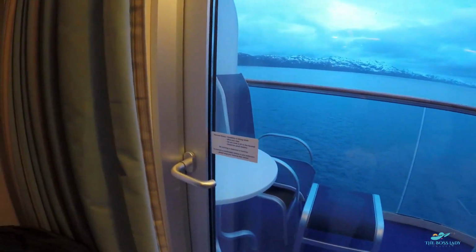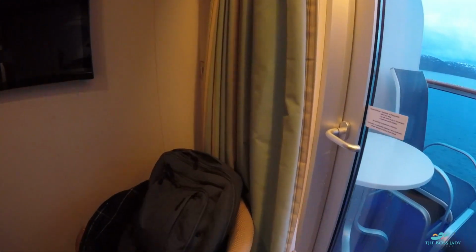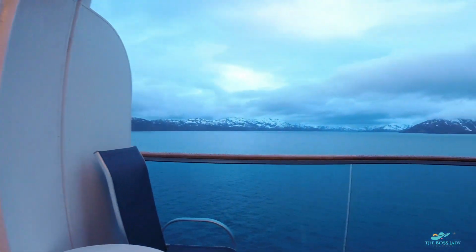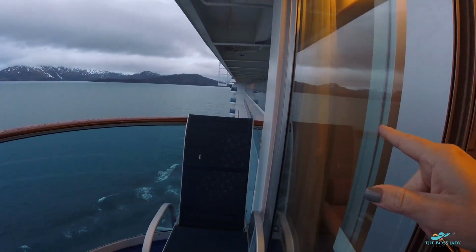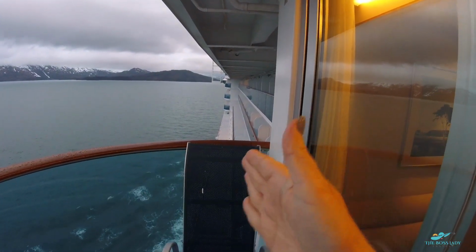Speaking of balconies, it does have this extra chair. We got stuff in it ready to leave tomorrow, so there is a chair. There is a chair underneath there. But going out to the balcony, there is this balcony. I chose this room because of this balcony, because it does stick out from the other cabins. I don't know if you can see that.